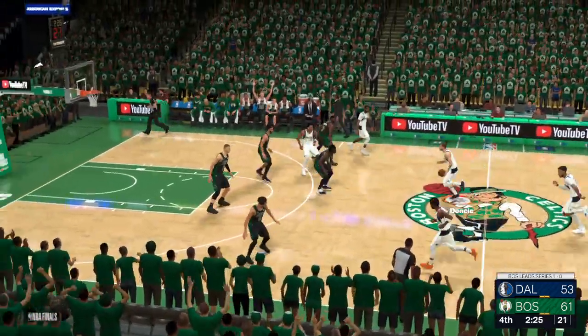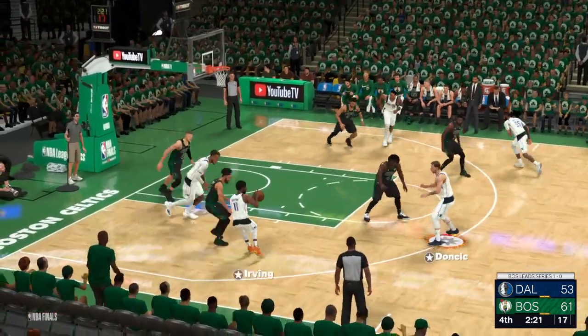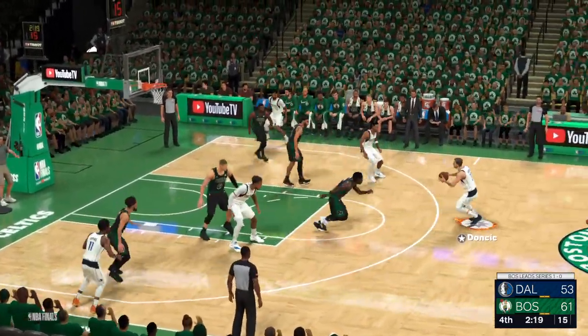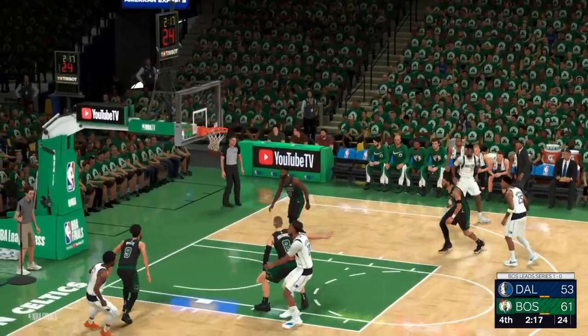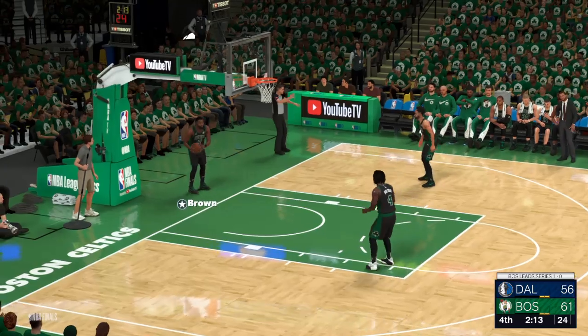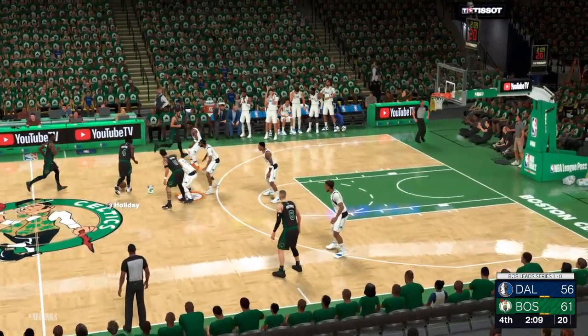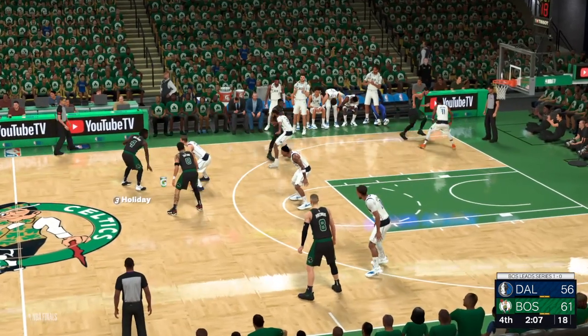Well, you love the physicality by Porzingis. Mix it up off the backboard. Doncic finds Irving, fires from deep, and Doncic the bucket on the assist by Irving. Doncic has got 10 points in just the second half. The Celtics have gotten 3 of 8 shot attempts to find the net here in the fourth quarter.